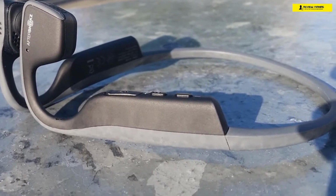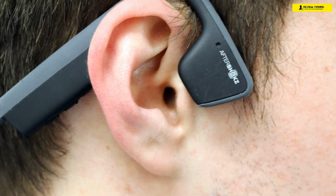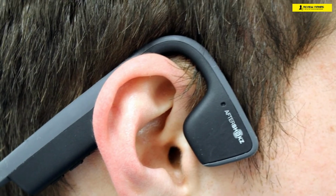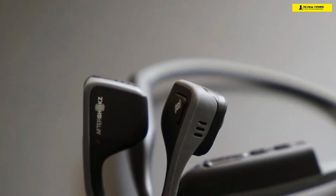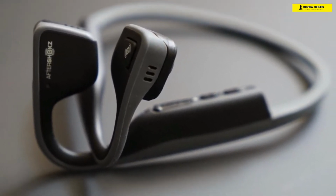Entering a coffee shop and speaking to the barista without having to yank off a pair of wired earphones was one. Another was walking through a bustling market and being able to hear what was going on around us. In some ways, wearing the Aftershok's Titanium felt genuinely liberating. Crucially, the sound quality coming from those speakers doesn't match a pair of regular headphones.